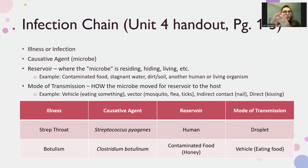So food, air, and water, that's your vehicle transmission. Vector transmission is done through bugs, things that don't give you the illness directly, but they are carriers of the illness. So think of fleas, mosquitoes, ticks. The mosquito isn't giving you malaria, it's transmitting malaria from one place to another, and it just gives it to you through its own mechanism.